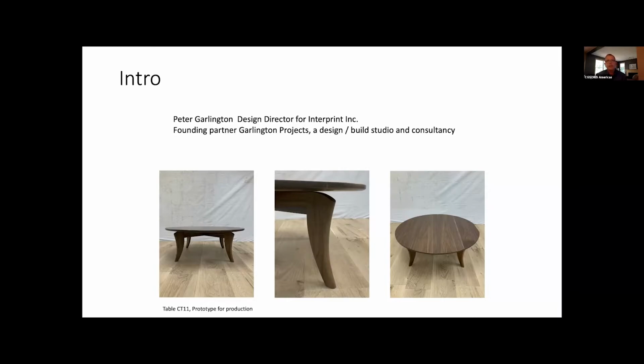Interprint is also real near and dear to our heart at CGS. They were the very first customer of ours in the industrial decor market here in North America, and it really put us on the map. They recognized the Metis technology as giving them the capabilities that they need to expand their design and productivity requirements. So thanks Interprint for that, and Peter, thanks for joining us.